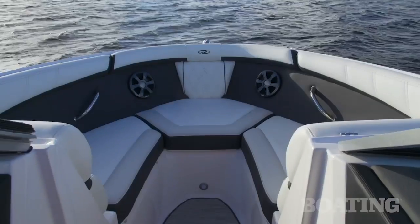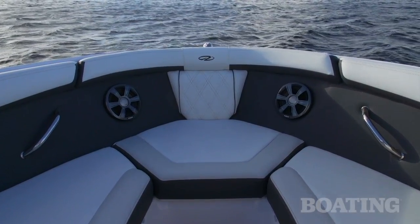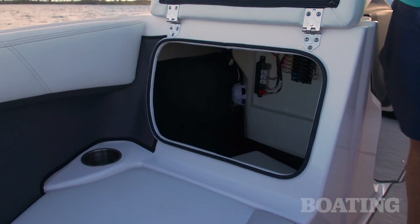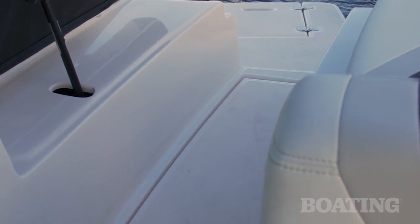Check out the ergonomic style of the forward seating. This combing leans back, so you've got a great, comfortable seat facing aft. You've also got forward-facing lounges, and underneath each, you've got easy access to the storage. You can walk through to the transom by lifting up the starboard side of the sun pad.